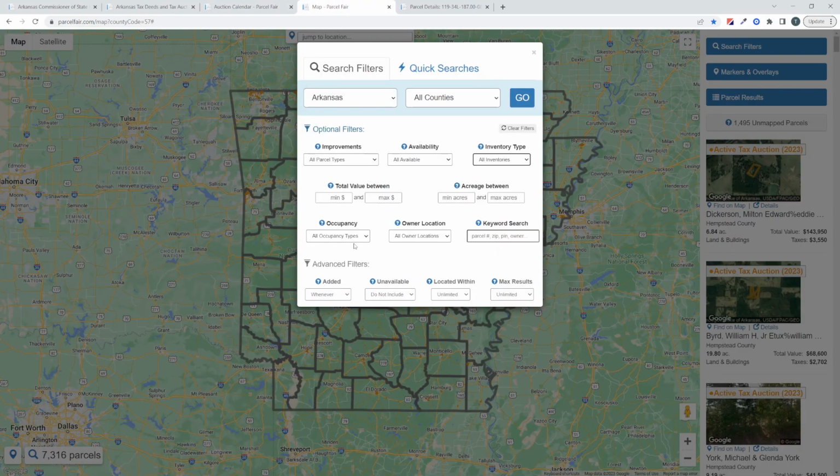And what we're going to do with that is it's going to take you to a map like this, which I'm cheating a little bit right now. I'm showing you all counties all at one time in Arkansas. And so you see, we're looking at every county. I'm going to limit down to upcoming auctions only, so we avoid properties that were unsold from previous years. That's a different video for a different day. We're just going to look at the auction properties and not the properties that you can buy year-round.